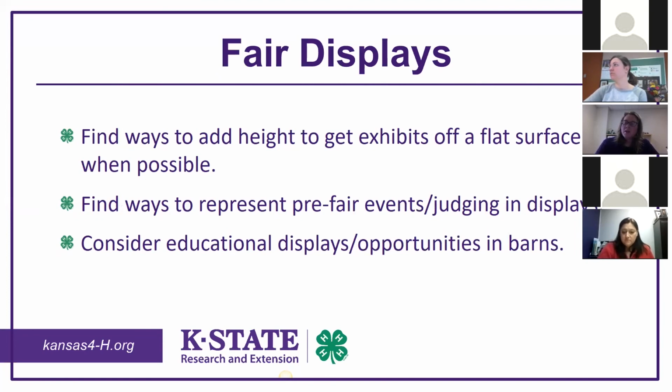Some other things, finding ways to represent pre-fair events and judging in your displays. There's a lot of times that maybe the horse show is ahead of time, the dog show is ahead of time, or other kinds of things. How is it that we make sure that that is represented in our 4-H fair building so that people know that that was part of the fair as well?